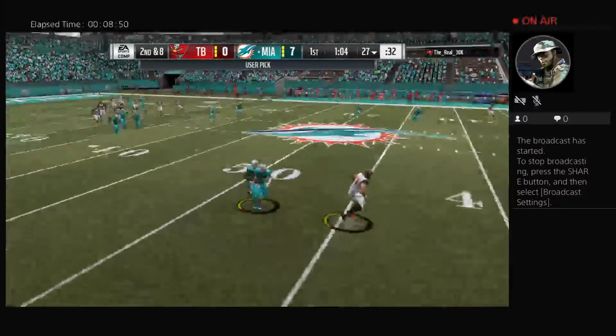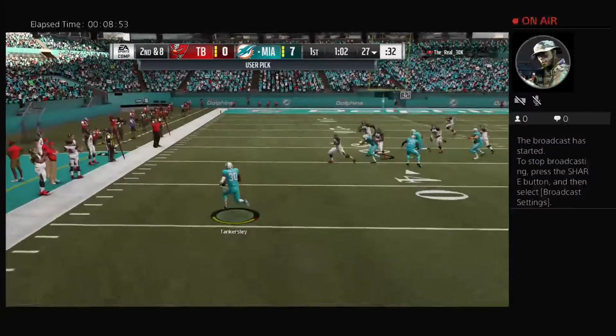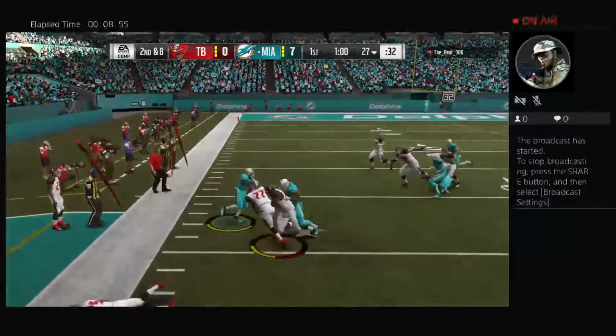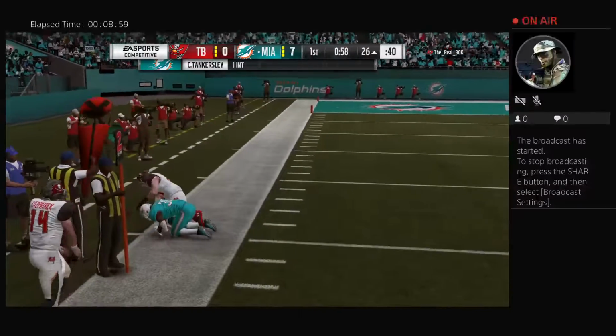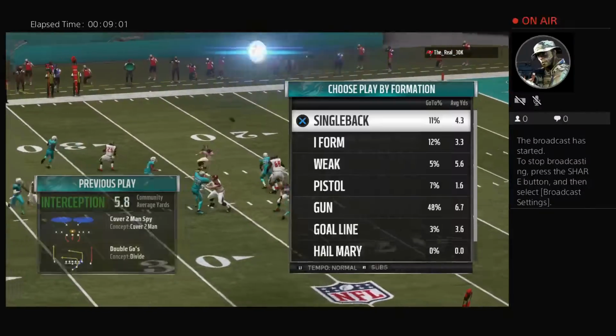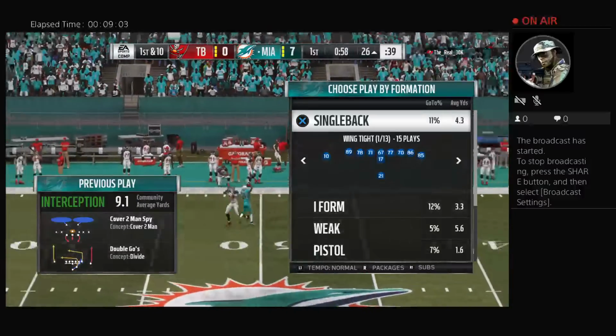Run some. Looking for Evans, and it's intercepted. Cordray Tankersley with a pick. Wow, evasive. Make a miss. And a great return here gets this one all the way down to the 26-yard line.